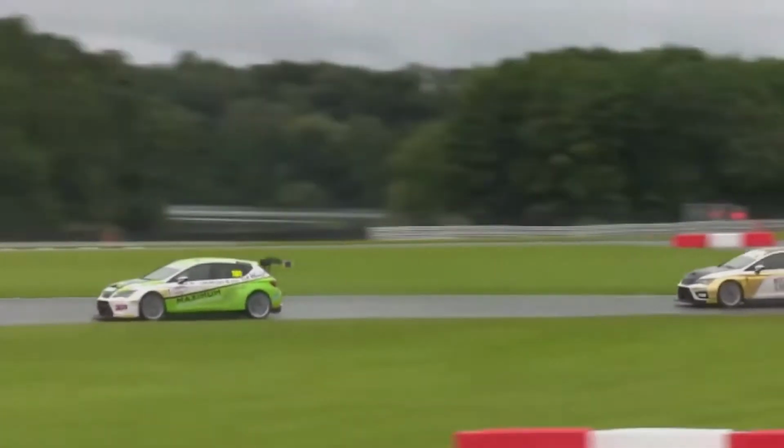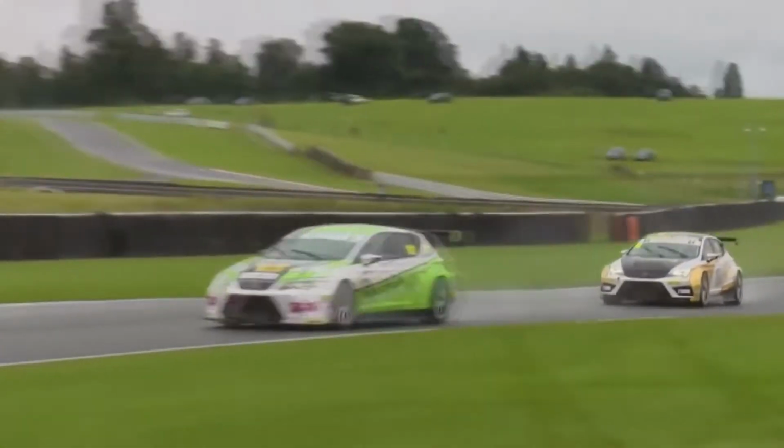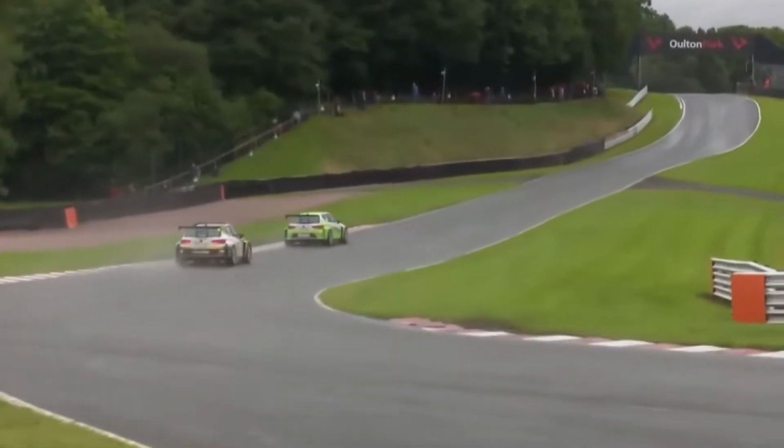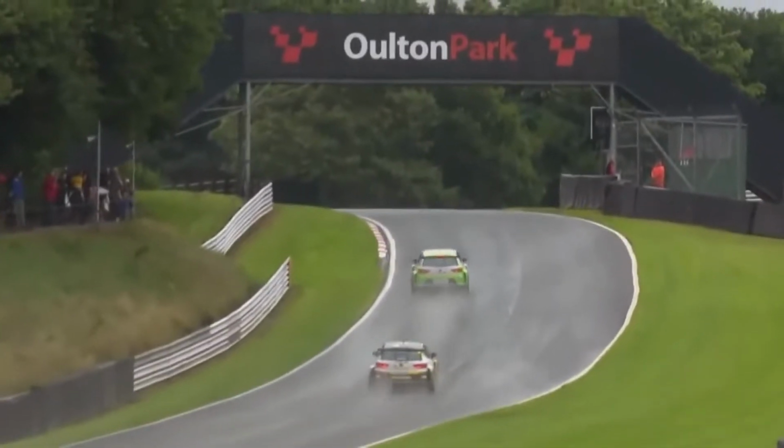Max, just 19 years of age, gets very sideways there through his laps, did well to catch that. That was some really, really good car control. Hard to pass through there as well, so I suppose as long as he didn't go off the road, there was no real opportunity for Dan Kirby to come through.